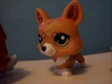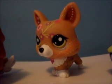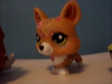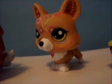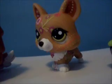This pet is like a dog. Corgi. I think it's a corgi, because I really like dogs and stuff, so I know a lot of breeds. This is a corgi, and it has a whole bunch of flower designs on it, as you can tell, and I got it from FIVEBELoW.